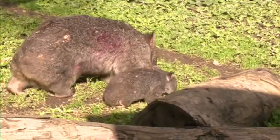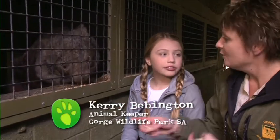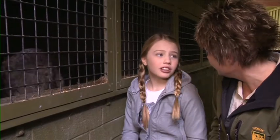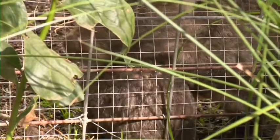Today's native Australian animal is the wombat. I'm here with Kerry from Gorge Wildlife Park to learn more about these amazing creatures. So Kerry, why does their pouch face backwards? Reason being is because they are such big diggers and obviously live in burrows, what happens is when they make their burrows and dig, if the pouch is the other way around, it'd fill up with dirt. So they face it the other way, so it's easy access for the baby and the pouch doesn't get full of dirt.